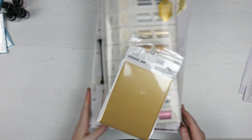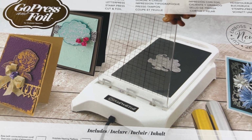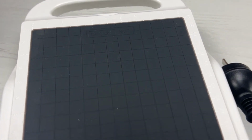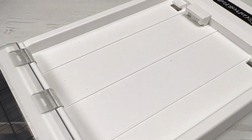All right, the big investment. The big scary thing that I've jumped down the hole is a foil machine. This is the Couture Creations Go Press and Foil machine. I then also got some other stuff. This one was from a Paper Experience. I'm just going to show you really quickly what you get in the box. I don't know how to use this yet. Please don't ask questions. I don't know. I will try and I will let you know.